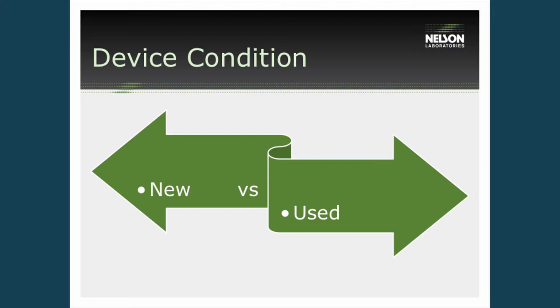So device condition is a topic that is causing a lot of problems. Historically, device validations have been performed on brand new devices. This is a first step prior to receiving FDA approvals and being able to market your device. So typically, used condition devices are not available from the manufacturer when these validations are being performed. However, used condition devices are critical to understanding how effective the cleaning, disinfection, and sterilization can be performed on a device that has been in the industry, that has been reprocessed several times.